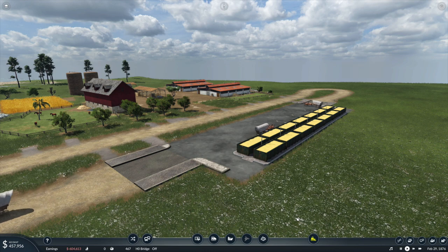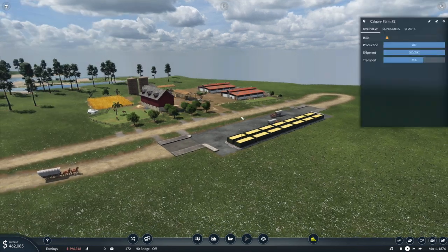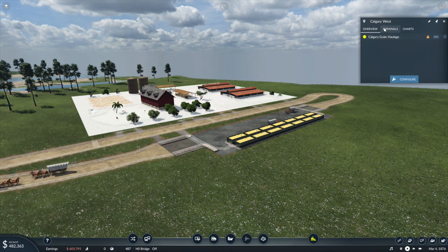So let's rename the farm and get into managing our small wagon company. So yeah, here we are, Calgary Farm number 2. And I think we'll change that to John Glenn's settlement. John Glenn's ranch. And let's change the name of Calgary West to John Glenn's trading post.